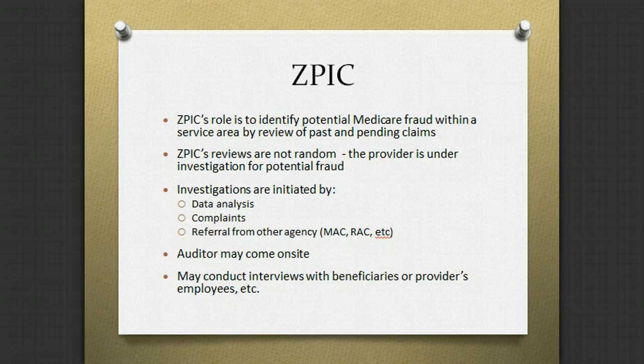So switching gears to the ZPICs, these are the Zone Program Integrity Contractors. Their role is to identify potential fraud, confirm that there actually was fraud, and do the investigation. Their investigations are initiated by data analysis, complaints from patients, whistleblowers, former employees, or a referral from another agency. So the MAC, the RAC, whoever was looking at that initially may have something that looks questionable, and they're going to send it on to the ZPICs. And typically they do come on site for those reviews.